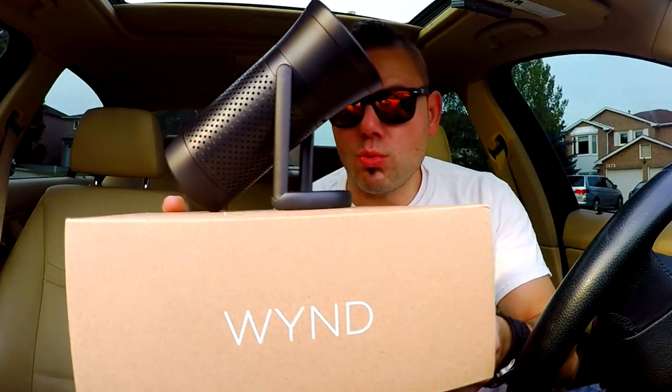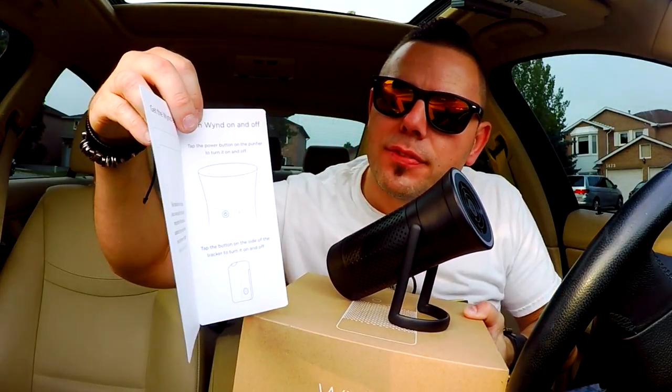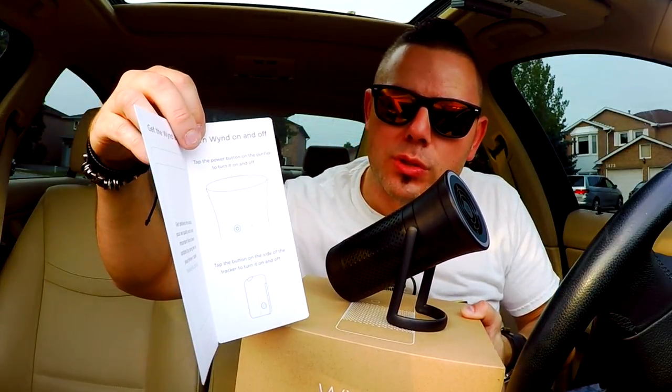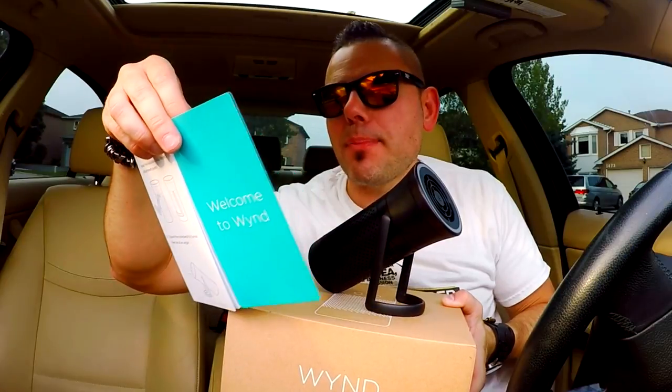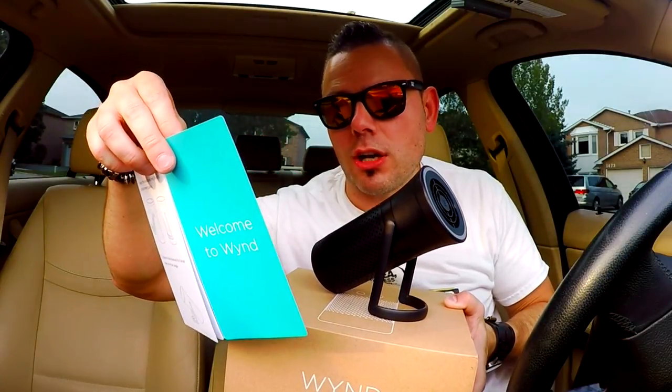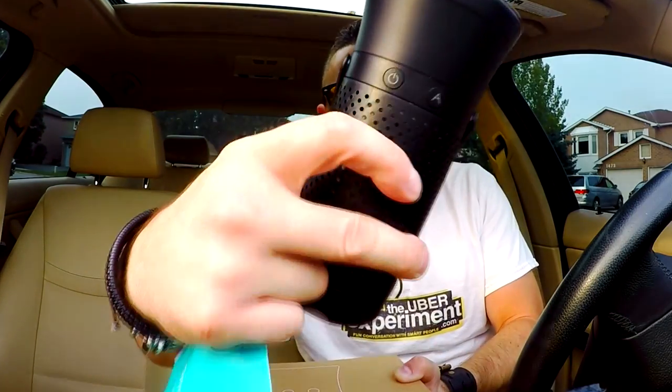So Wynd is the smartest air purifier on the market. Okay, let's see what's so special about Wynd. Step one, get the Wynd app. That is step one. Get detailed info about air quality and unlock important Wynd device updates by going here, HelloWynd.com/app. Tap the power button on the purifier to turn it on and off. And that is what we already did. So the power button is right here.